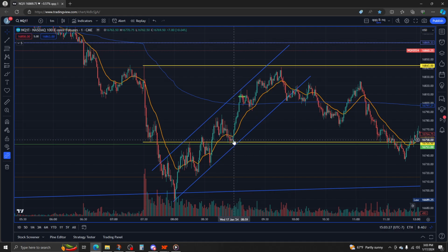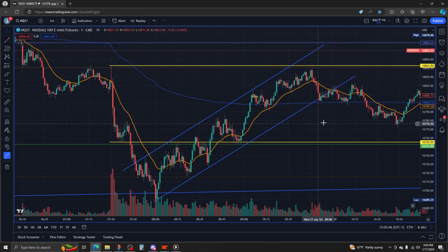I got in at like 58, and VWAP wasn't even at 800 yet. So by the time it hit VWAP, I was only at 40 points in profit. I didn't want to just instinctually take off at VWAP. I wanted to wait for a reaction.